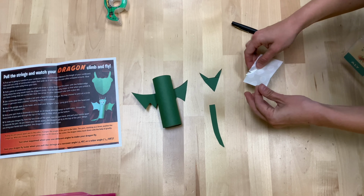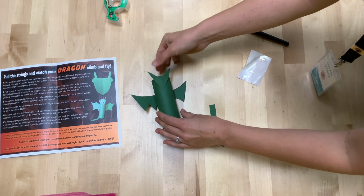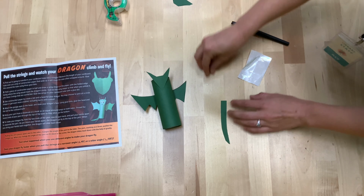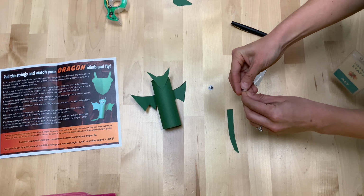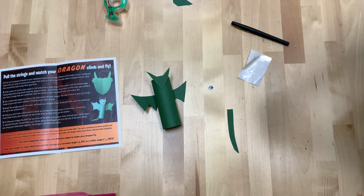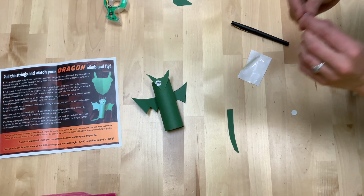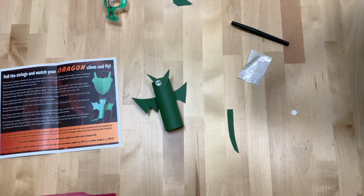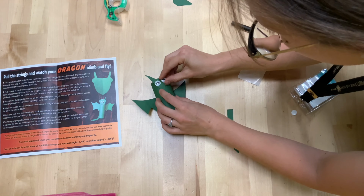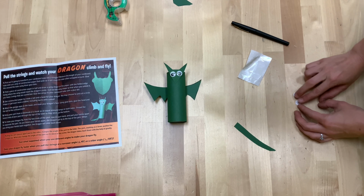So now I'm going to take another glue dot and glue my dragon's head on. And I'm going to take my 2 googly eyes and take the stickers off the back, or the paper off the back so that they stick. There we go. My dragon has some eyelashes.